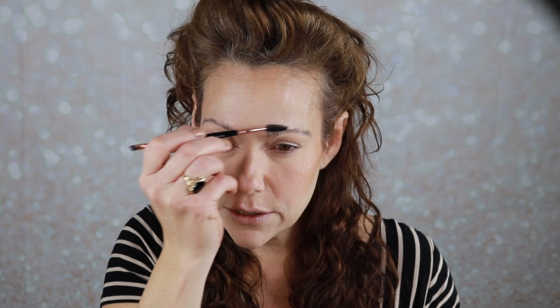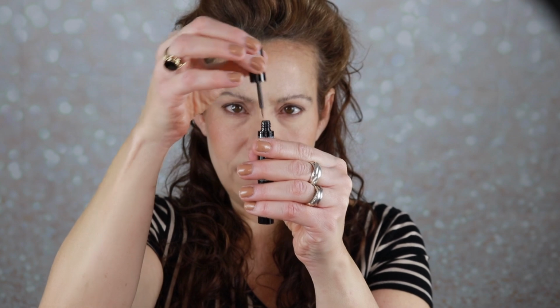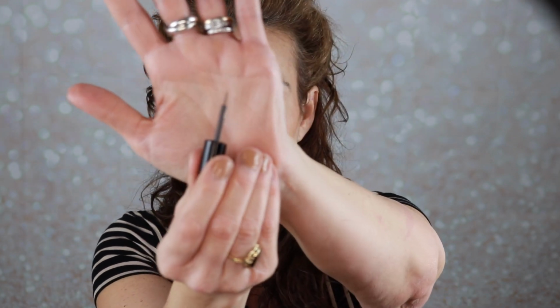That brow gel feels stiff, which if that's what you're into, you're gonna like it. I do like a stiff brow gel. So now I'm scared, but we're gonna go into this powder. I'm just unscrewing like this. I'm gonna shake off the excess. It's got a little brush here, and I'm just gonna go in.